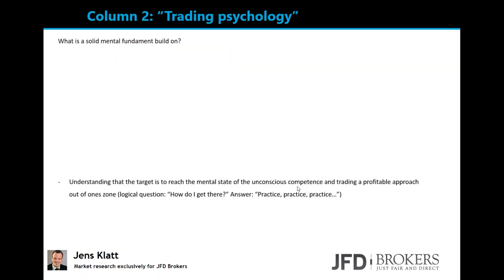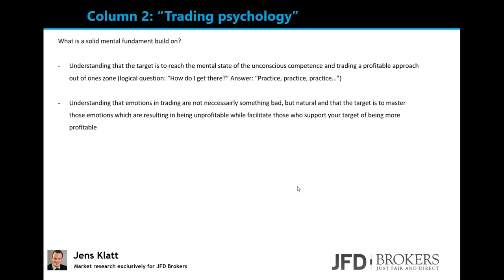That's for sure. So now the second thing is trading psychology. Understanding that the target is to reach the mental state of unconscious competence. I've already introduced this, and the trading of a profitable approach out of one's zone. And this is one thing here. The zone is the state where you can optimally perform.